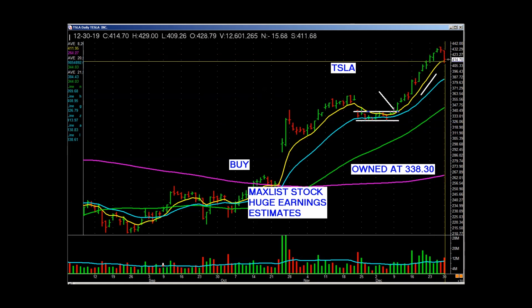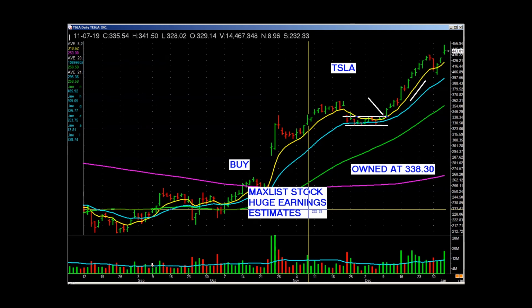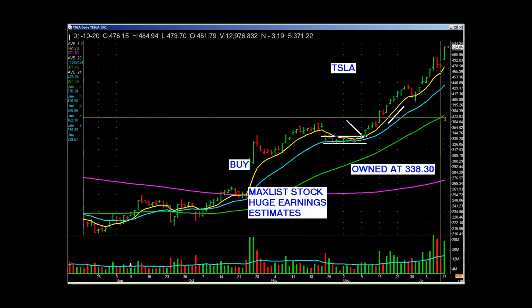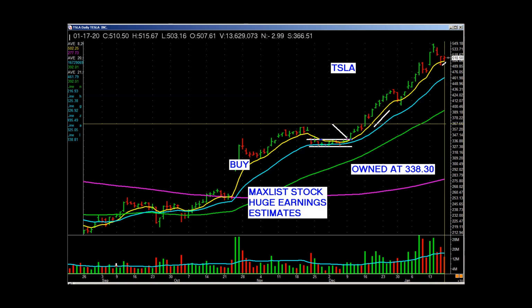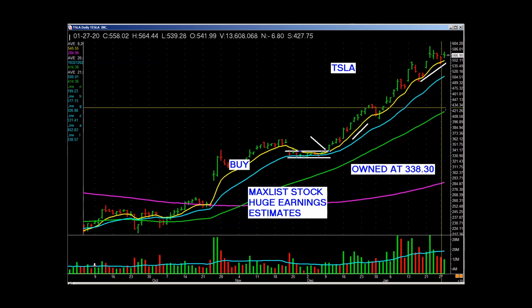Down. But did it close below the 8-day, folks? Do you see one day where this closed below the 8-day? Did it close below the 8-day? On this day, did it close below the 8-day? You get my point. Did it close below the 8-day? See the trend? Didn't close below the 8-day, folks.